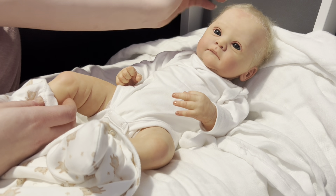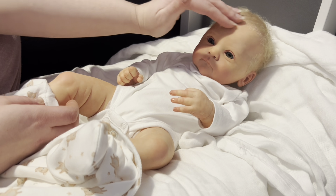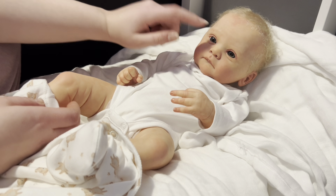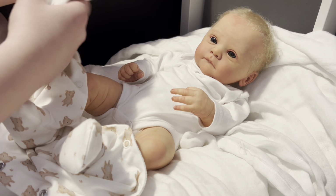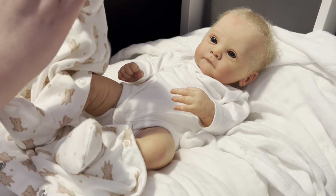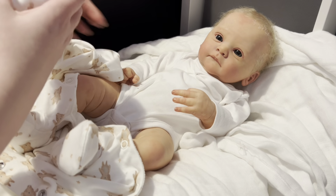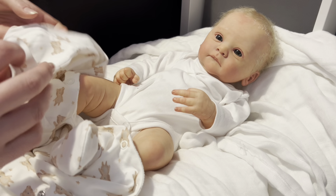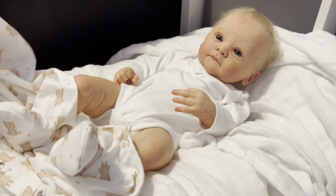But she did great. And I kept his hair the same, because I really like his little fuzzy, fluffy hair. And she also kept his eyes the same for me, because that was the reason I wanted him. I completely fell in love with his eyes. I thought the colours were just beautiful. They're like a greeny blue. They were just beautiful glass eyes. So I decided that I wanted to keep those. And yeah, she has done a really good job.